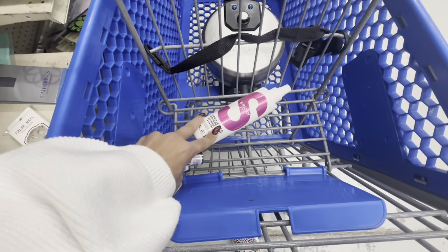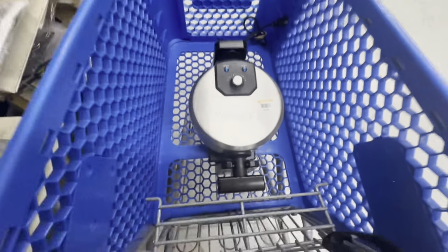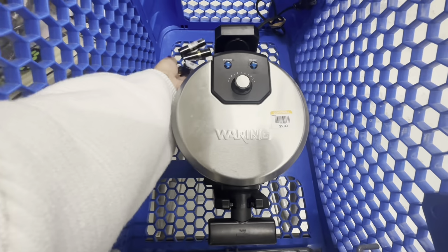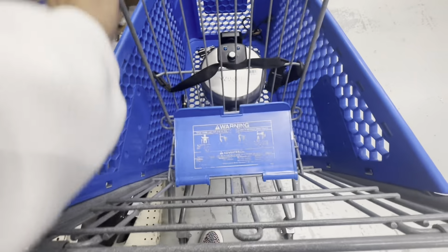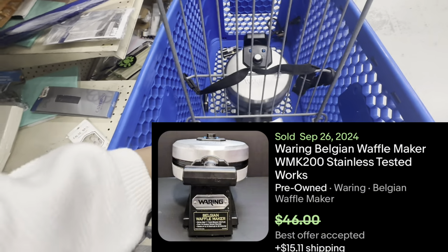So this is an item I picked up. I still need to look that up. And then this right here, it's not a Waring Pro waffle maker. This is just the Waring Belgian waffle maker. And this one still sells for quite a bit. I'm thinking I can get around $40 for it.